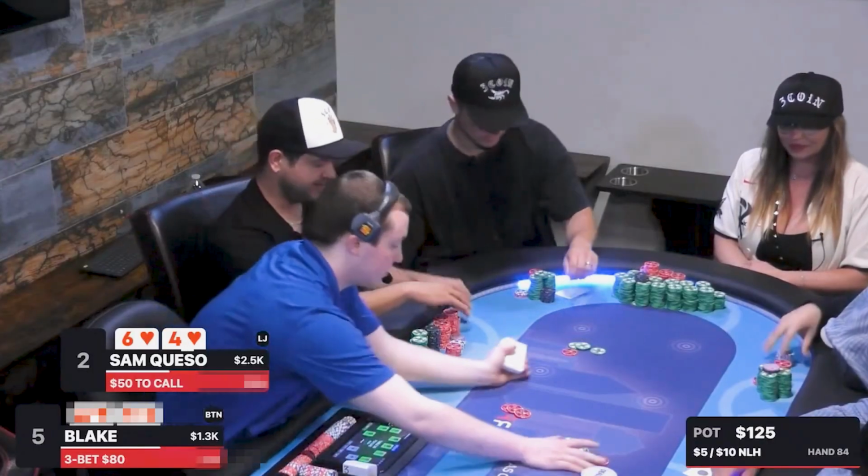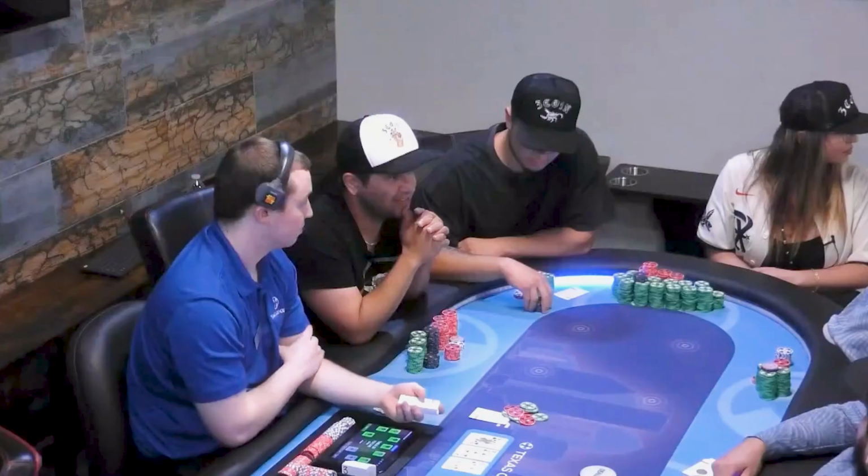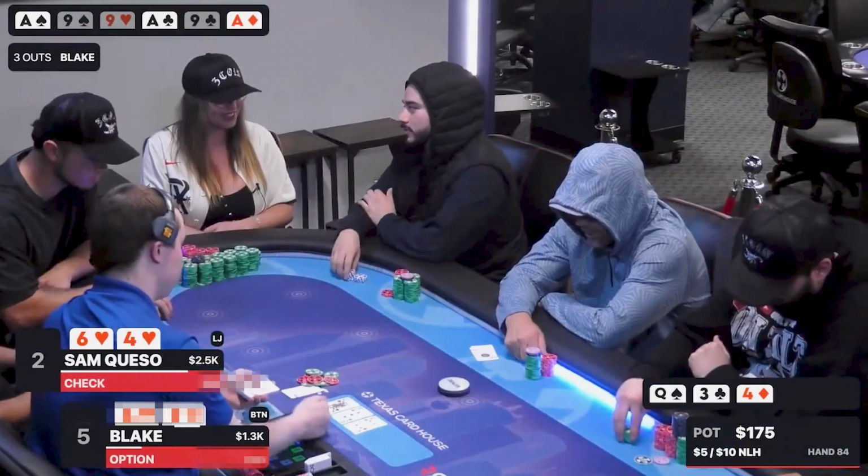I call. We're heads up to a flop. It comes Queen 3-4 rainbow. So we flop ourselves second pair, which might be good. So I check, and Blake checks it back. That's great news. We're off to a turn.